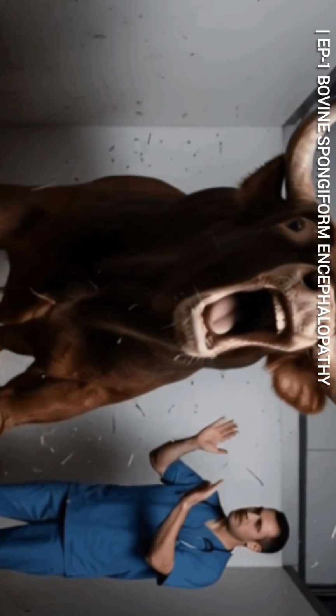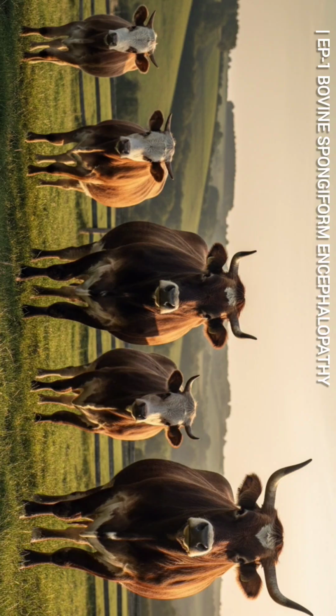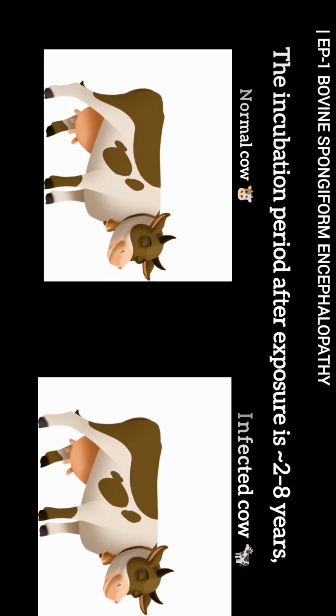A sick cow has trouble walking and getting up. A sick cow may also act very nervous or violent, which is why BSE is often called mad cow disease. It usually takes 4 to 6 years from the time a cow is infected with the abnormal prion to when it first shows symptoms of BSE.